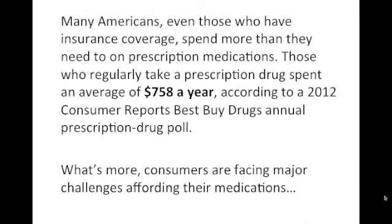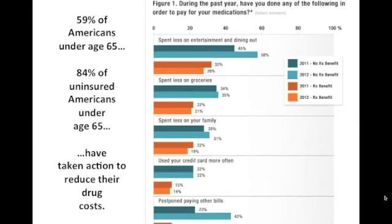What's more, consumers are facing major challenges affording their medications. According to our prescription drug poll in 2012, 59% of Americans under age 65 and 84% of uninsured Americans under age 65 have taken an action to reduce their drug costs. Some of those actions include spending less on groceries, spending less on their families, using their credit cards more often, and postponing paying other bills just so they can afford to pay for their medications.